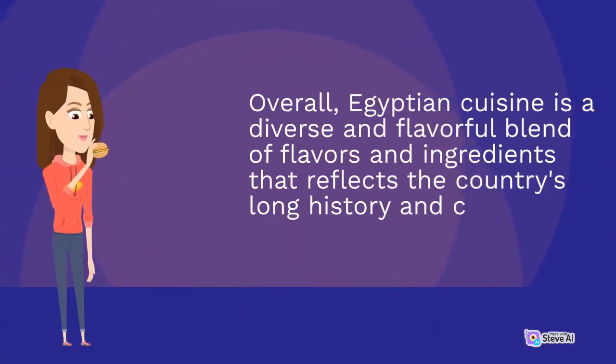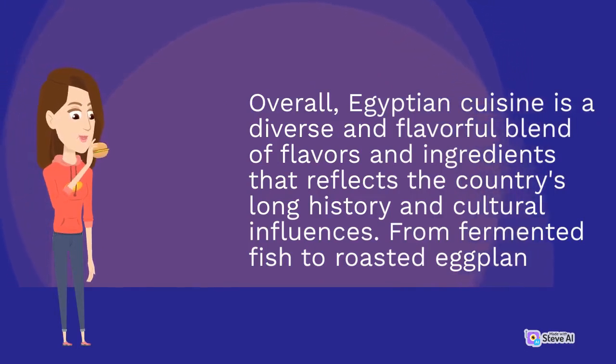Overall, Egyptian cuisine is a diverse and flavorful blend of flavors and ingredients that reflects the country's long history and cultural influences. From fermented fish to roasted eggplant.